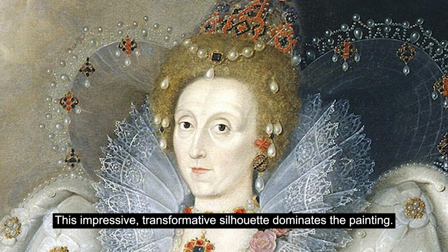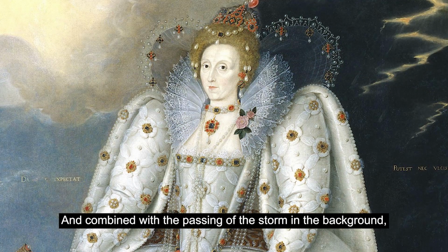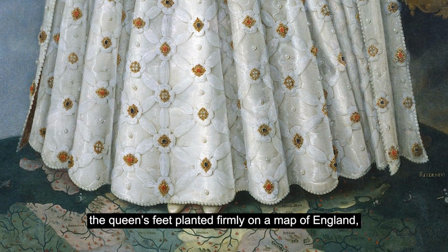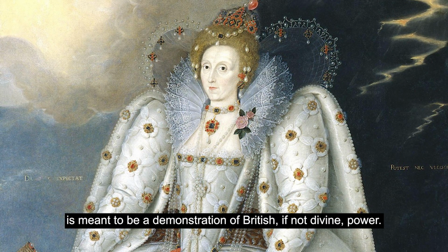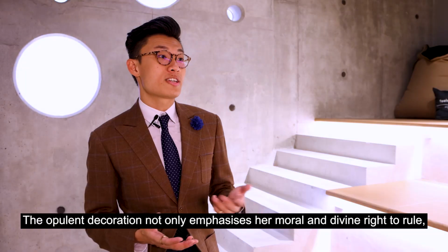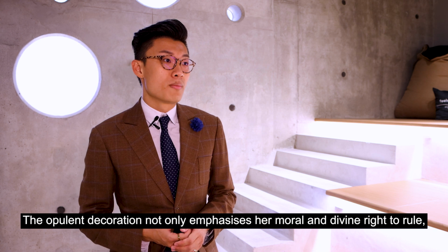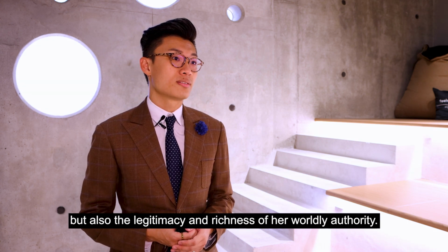This impressive, transformative silhouette dominates the painting, and combined with the passing of the storm in the background, the Queen's feet planted firmly on a map of England and the pink English rose pinned to a ruff, it's meant to be a demonstration of British, if not divine, power. This opulent decoration not only emphasizes her moral and divine right to rule, but also the legitimacy and richness of her worldly authority.